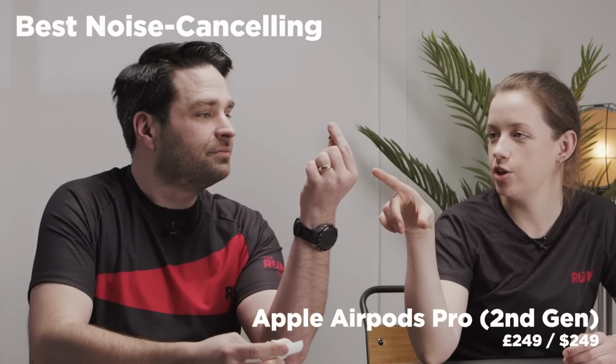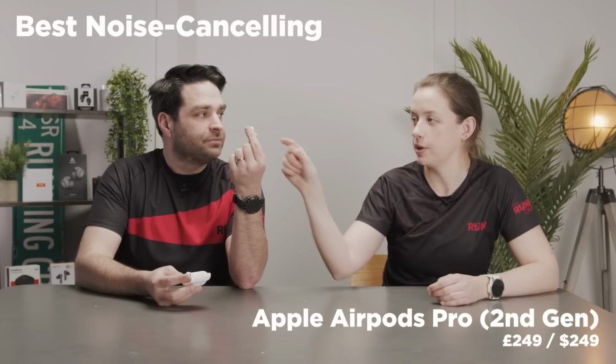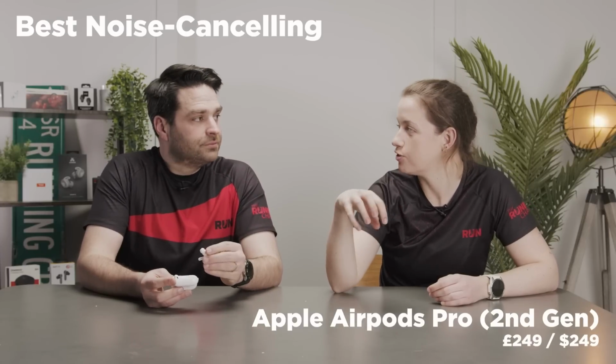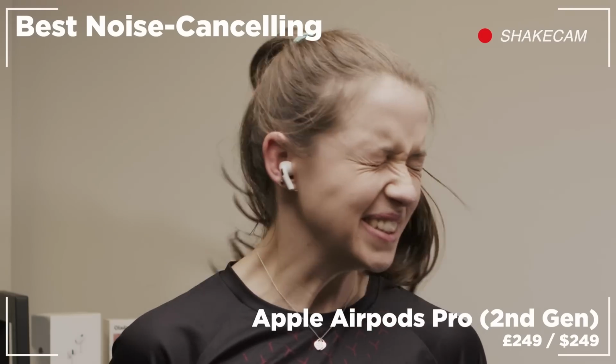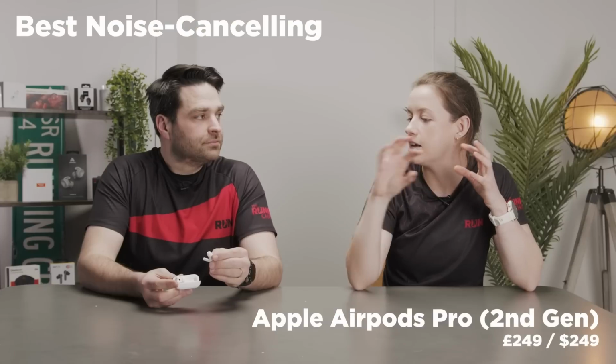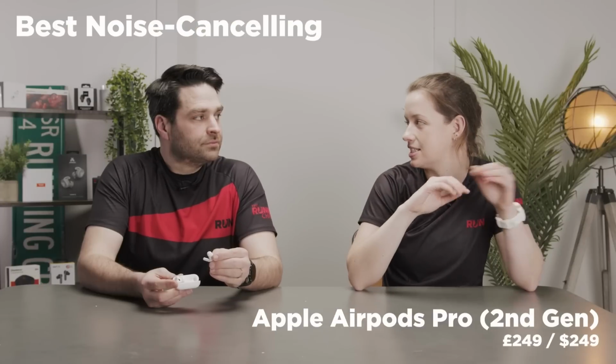I think compared to the AirPods Pro, because they have this kind of silicone bit round your ear, I found that they had a really good fit, and I think they are perfect if you're running in an area that's really busy but you don't want to compromise on listening to your music or your podcasts. The fit of these plus the active noise cancelling is amazing.